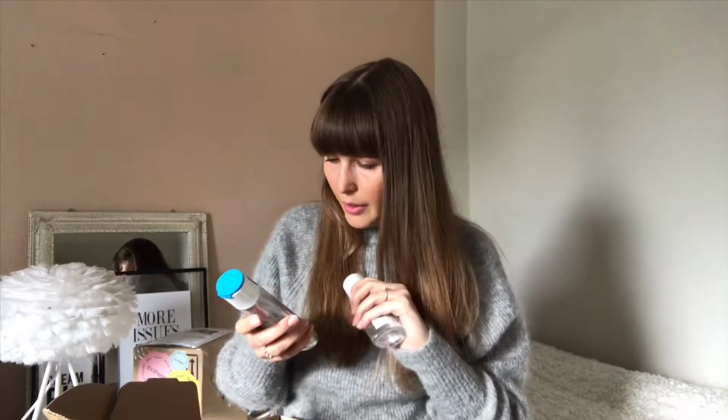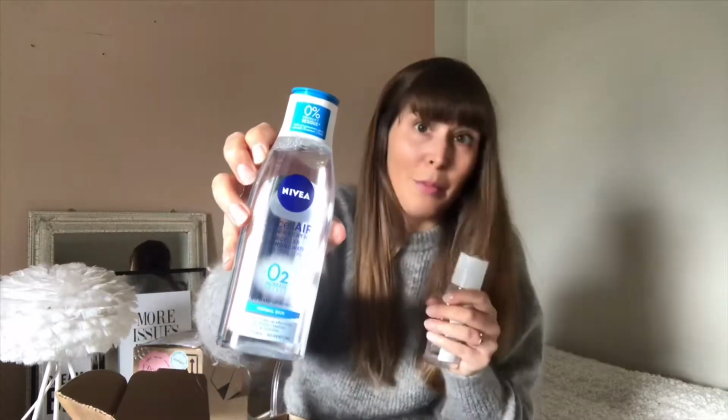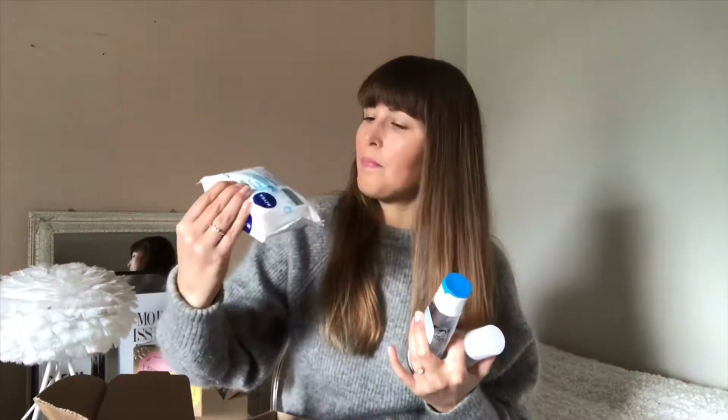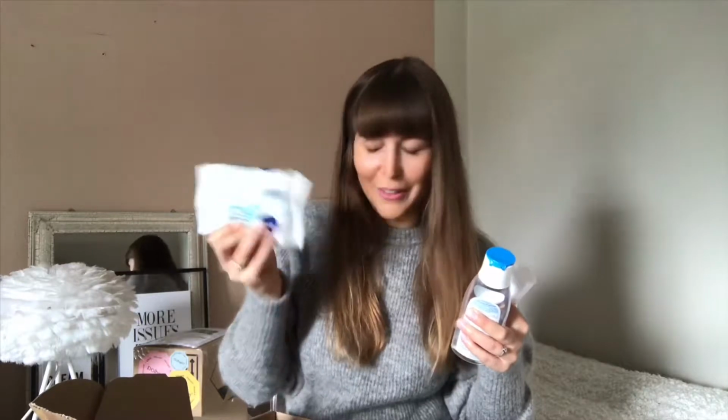Then there's a cleansing water, and this is a popular micellar water, but it's called micellar, which I guess must be maybe an even newer technology or something. Then there are some cleansing wipes, which are just really convenient, whenever I'm going away and that stuff. It's so nice to bring these in my suitcase. Really looking forward to trying these.